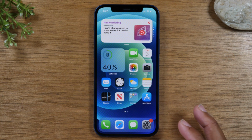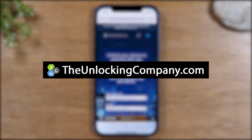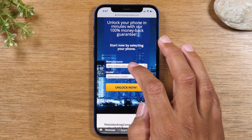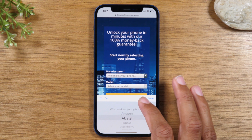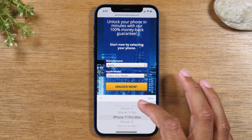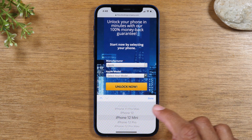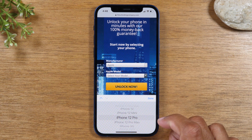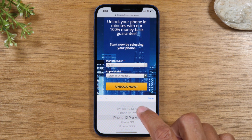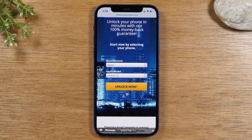Okay, next we are going to go to Safari and we're going to go to the website, theunlockingcompany.com, and we're going to fill out just a few prompts. First is going to be manufacturer, which is going to be Apple. Next is the model, iPhone 12. Now you'll see there's iPhone 12, 12 mini, 12 Pro, or 12 Max. So make sure you choose the appropriate model. Tap unlock now.